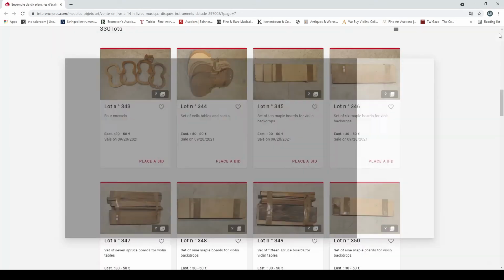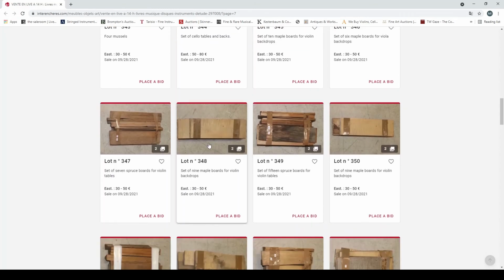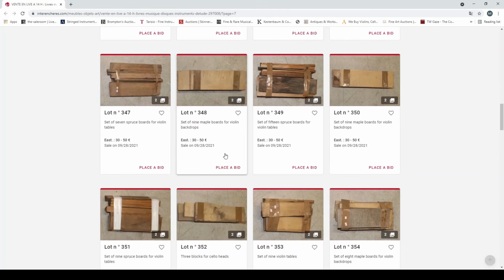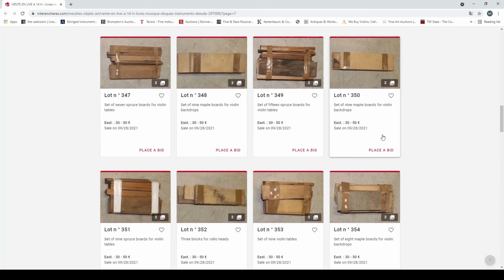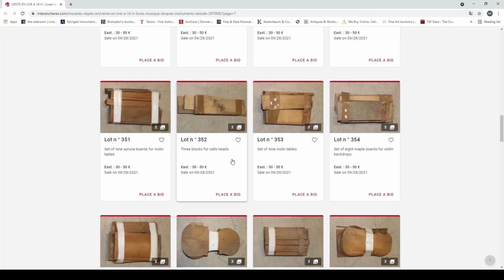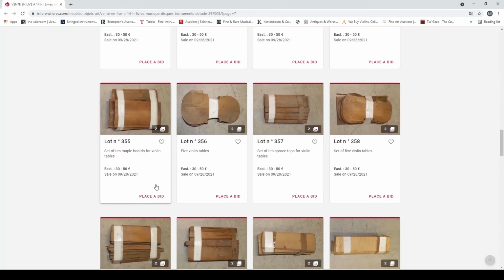Some boards for violins. Maple boards for viola backs. 7 spruce boards for violin tables. More boards for violin backs. Spruce boards for tables. Maple boards for violin backs. Spruce for tops. 3 blocks for cello heads. Set of 9 violin tables. 8 maple boards for backs. Set of 10 maple boards for violin.